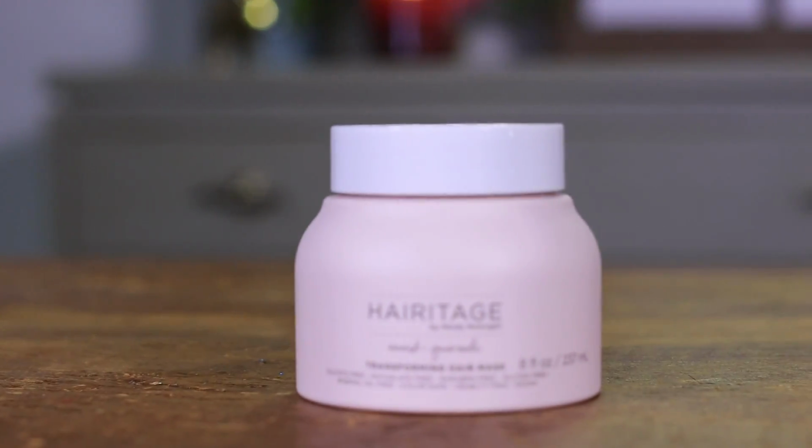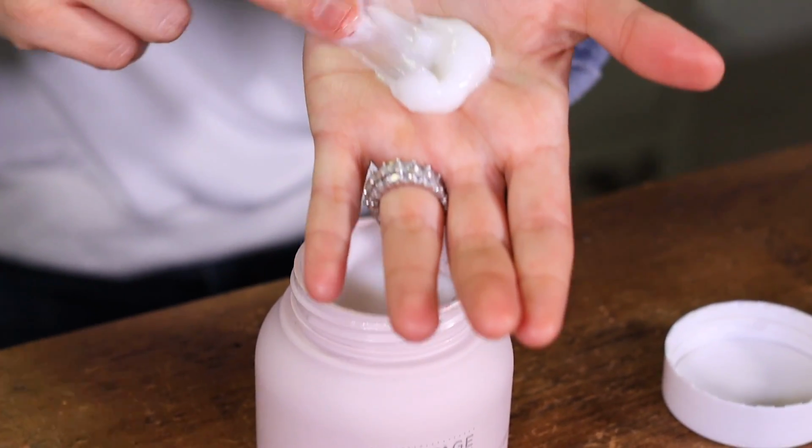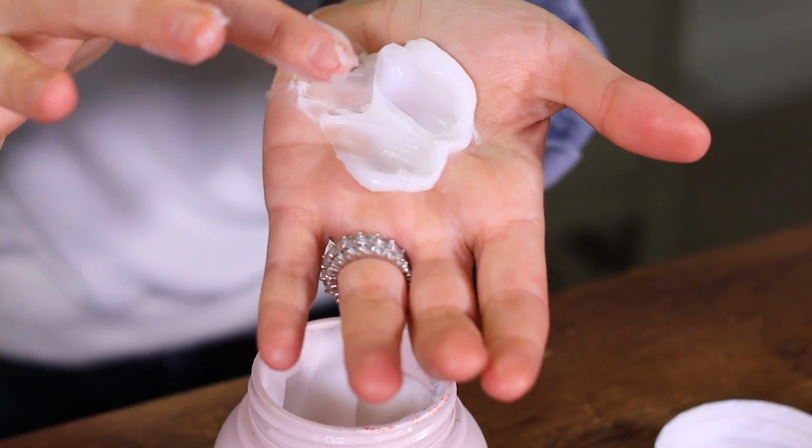This is just a super, super thick conditioner. It's so thick, it doesn't even pump. You have to use the scoop jar because it's so thick. But you just use this on your hair once in a while as a mask, and it's best if you let it sit for a while. So do this when you're gonna sit in a bubble bath or in the shower for a while.